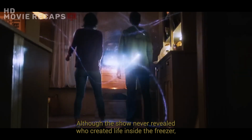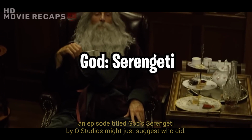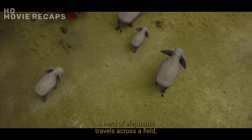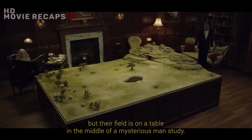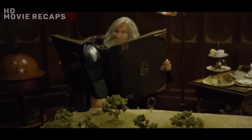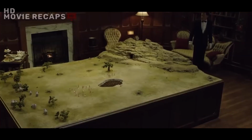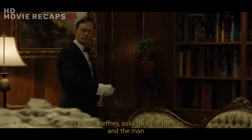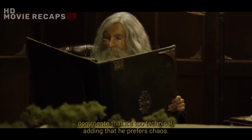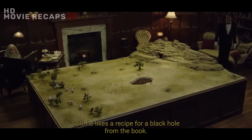Although the show never revealed who created life inside the freezer, an episode titled God's Serengeti by Oats Studios might just suggest who did. A herd of elephants travels across a field, but their field is on a table in the middle of a mysterious man's study. The old man doesn't pay attention to this as he's busy reading a book. His butler, Jeffrey, asks how the book is, and the man comments that it's too technical, adding that he prefers chaos. Still, he likes a recipe for a black hole from the book.